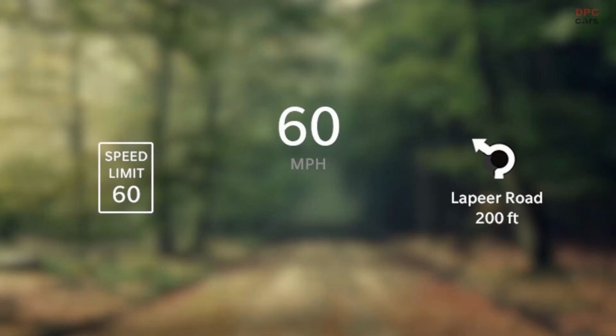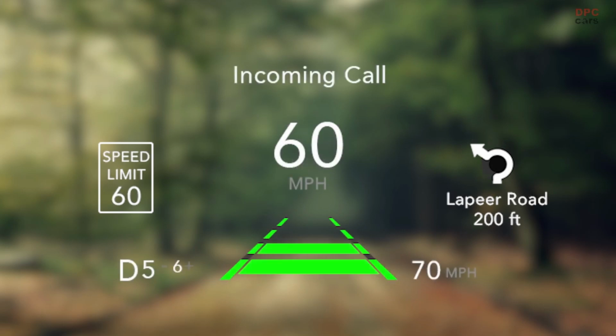So let's talk about the full-color 10-inch heads-up display. It allows you to see all the vital information you need while driving without ever having to take your eyes off the road. And it features four customizable settings: simple, standard, advanced, and custom, where you can select the information that you use and like to see most of the time.